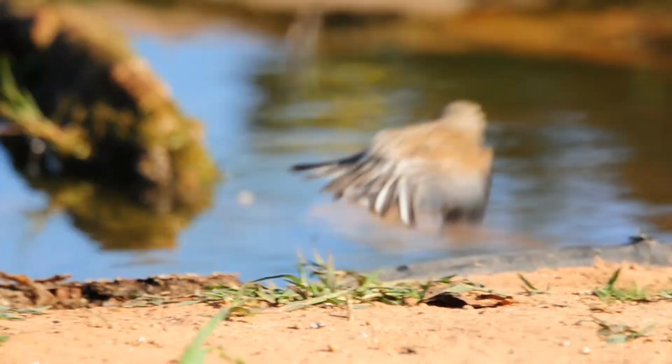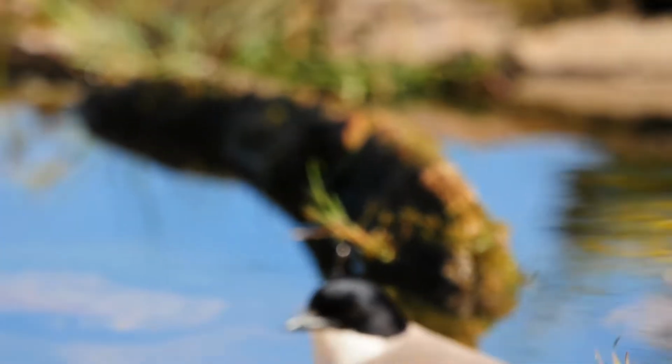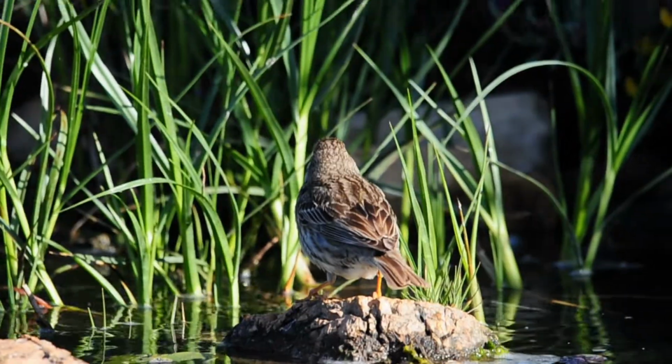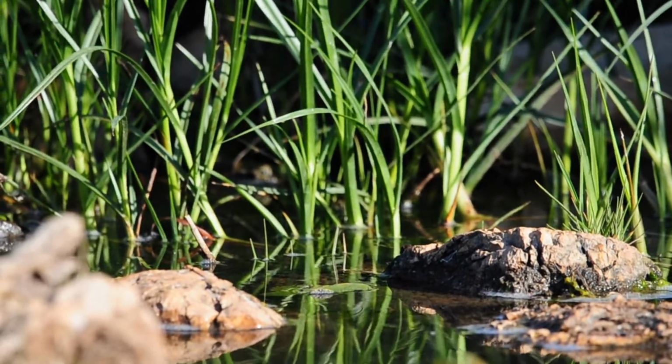They don't seem to be too frightened of the magpies today. What have we got here in the middle? Something's just landed here. Well, corn buntings come in as well for a drink. Oh, lovely. What a lovely start to the day.